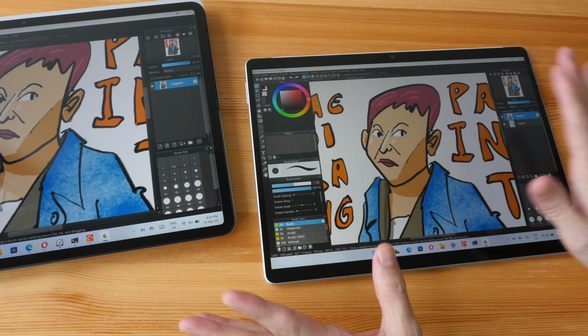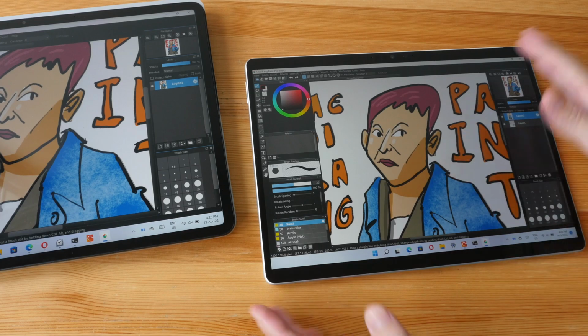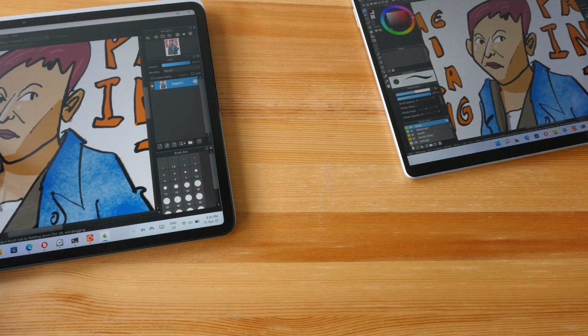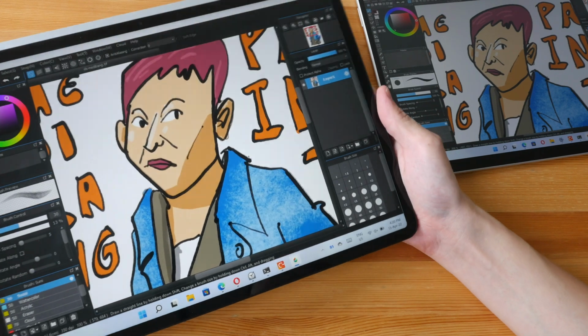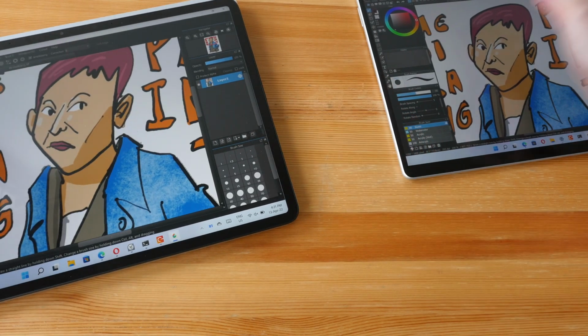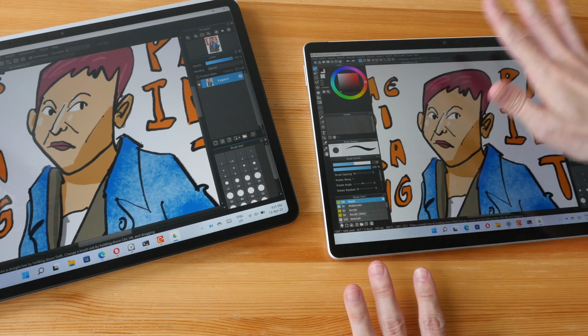If you're using the devices as a tablet, most of the time it's better to go with the Surface Pro 8 because it's just more handy, it's just more manageable as a tablet. This is much heavier as a tablet, so this is going to be used on the table almost all the time. And when it comes to drawing, both Surface devices are flat on the table.